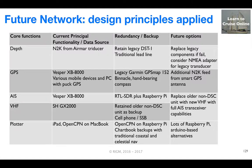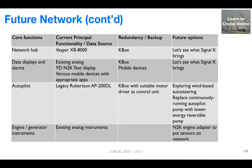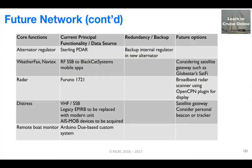I won't comment in detail on all of the items on these charts. I'll leave you to review them at your leisure. If you have any questions about what we're doing, feel free to contact me.